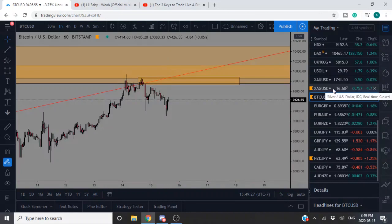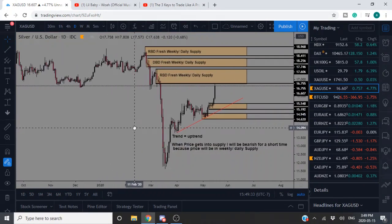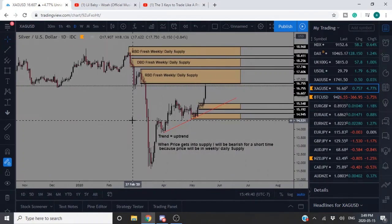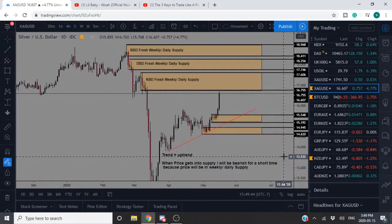right? So when it comes to silver now, this is kind of the analysis. Silver's on a heck of a run today, right? In 24 hours it went from 15.8 up to 16, almost basically a dollar move. It's pretty impressive, right? So I kind of had these zones already marked out for us. I guess I left them on.